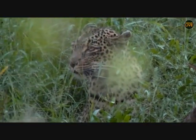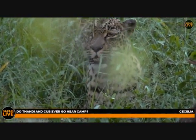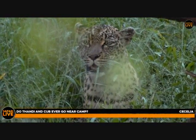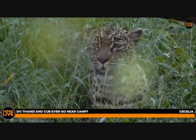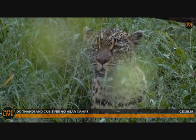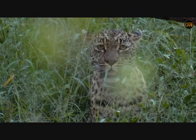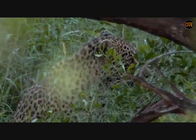So Cecilia, Thandi used to spend a lot of time around camp. She used to see her there a lot. Tlalamba, not so much, she used to spend more time in the drainage line south of camp, but she spent a lot of time walking around. Used to see her at Gallagher Pan, used to see her walking between where our cars park and all over those areas.